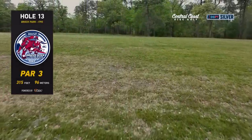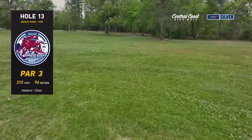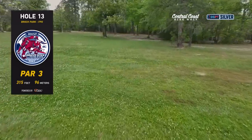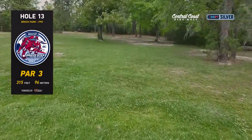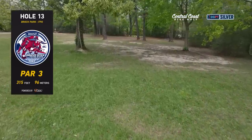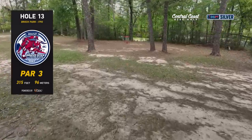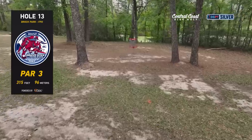Hole 13, we've got a par 3, 315 feet. Again, multiple options here. If you want to take the backhand line, you can throw just a nice straight shot. Your straightest flying disc, hit this initial gap. There's also a sidearm line if you want to swing it left of these trees and then play the hard pack ground skipping towards the basket.